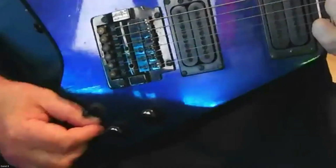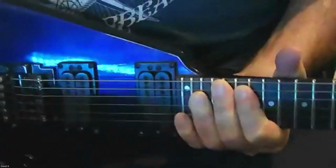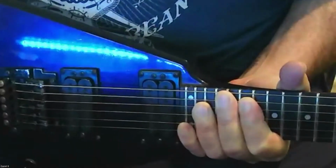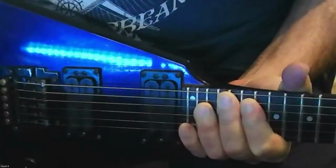And right now they're both set at humbucking. When you do have it on single coil, it is going to hum. So this is like a regular neck pickup. It runs about 8K ohms. That's how you measure the power of the pickup.